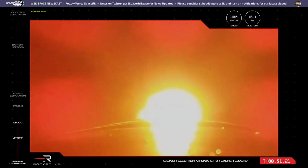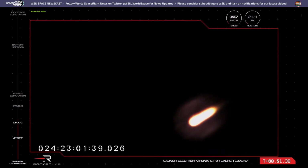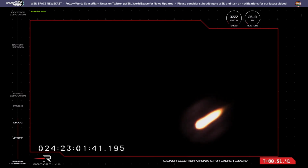There is the call out. Electron has cleared that first milestone and is continuing nominally. The 9 Rutherford engines on the first stage are throttling back up, and all looks nominal for propulsion there. We are now at 1 minute and 32 seconds into flight, with Electron moving at speeds of more than 3,000 kilometers an hour now.